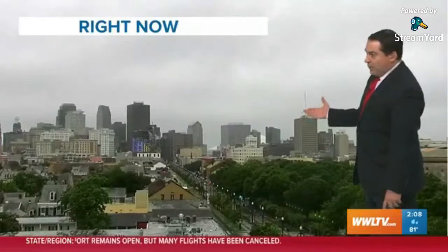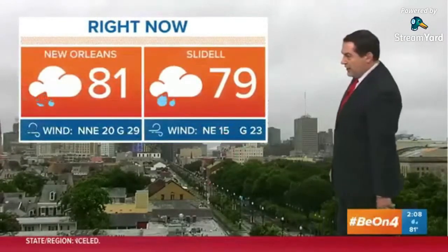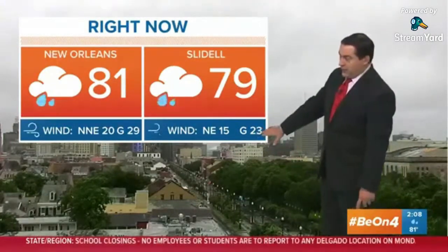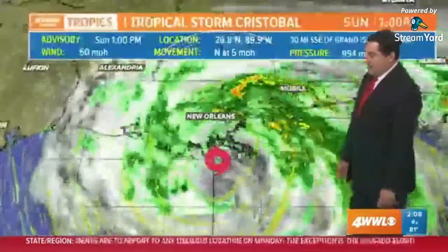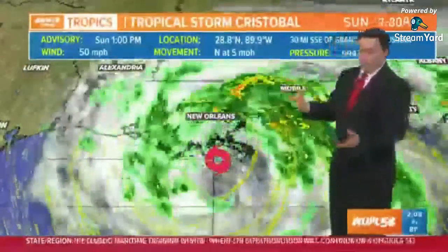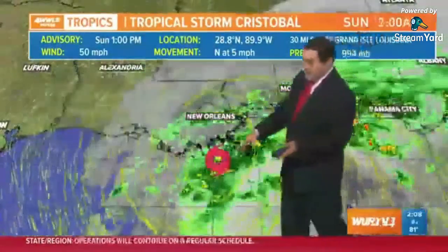Here in town, we saw some showers, nothing too bad. We can manage all of this. Winds are not too bad with the rain. Sustained at 20, gusting to 29, gusting to 23 there in Slidell with still a few showers coming on in, but the latest number is still 1 o'clock, 50. The big thing we have to watch is this right here. It's now slowed down from 12 to 5 miles per hour. A slower storm means a prolonged rain and flooding event for us. So let's hope this does pick up a little more speed as it moves inland.